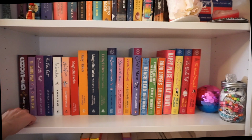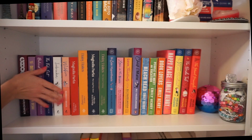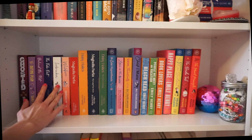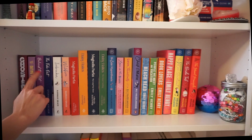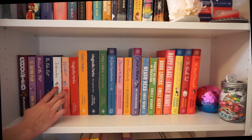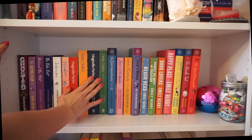So I have Ghosted by J.M. Darhauer, The Dating Plan, and then I really wanted my favorite hockey romances right next to each other. Like I felt like they needed to be besties next to each other. So Behind the Net and The Fake Out, which is the Vancouver Storm series, which I will be rereading. The Maple Hills series, which is a college hockey romance, Icebreaker, Wildfire. And then we have the Magnolia Park series, which is just devastating.